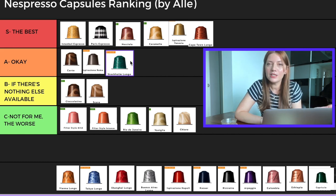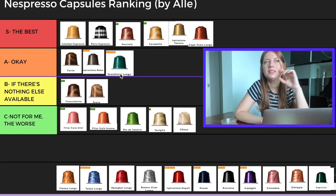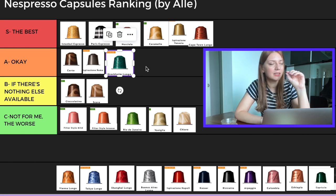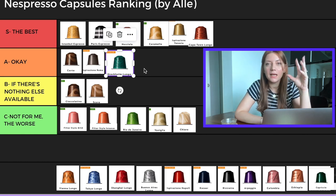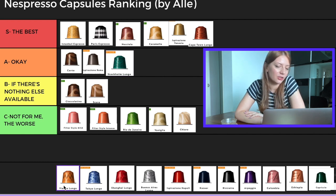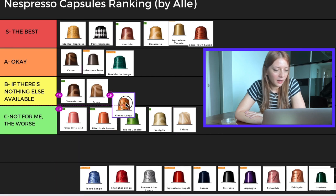I would repurchase this if I suddenly feel like I miss it. Yeah, I would repurchase, and I think it has a unique character that you can differentiate from others. I know a lot of people love this Stockholm Lungo. So yeah, it's a good cup of coffee.